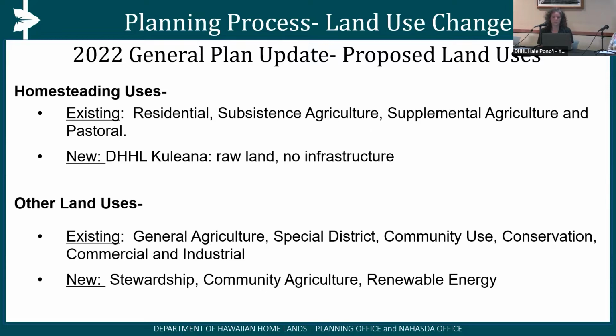So in the new general plan, the one that's currently under draft, it includes all of the existing uses, plus there's a few new ones. So under homesteading, it still has residential, subsistence ag, supplemental ag, and pastoral. But they've also added a new one, which is DHHL Kuleana, which means it's a raw lands, no infrastructure homestead opportunity. As far as the other land uses that the updated plan is currently proposing, it still includes all the ones that were previously in it, which were general ag, special district, community use, conservation, commercial, and industrial. And they did add several new ones, which are stewardship, community agriculture, and renewable energy. So the goal of our beneficiary consultation in our future meetings will be to evaluate this project and determine which land use designation will be the best fit.